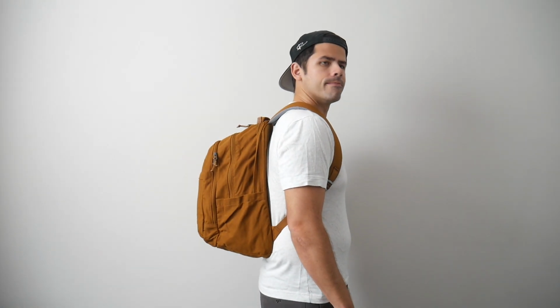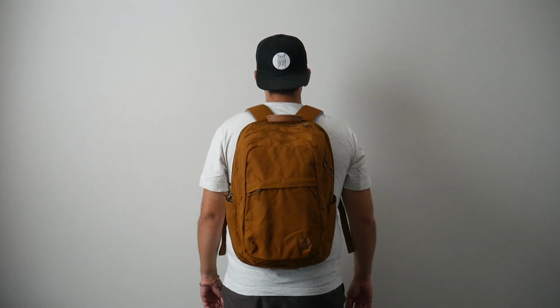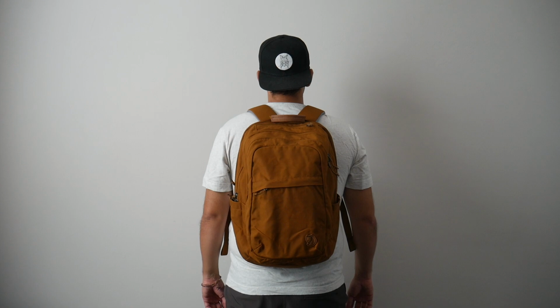The next bag on the list, which starts to bridge the functional with the more minimalist backpacks, is the Fjallraven Raven 28, which I looked at a while back on the channel, and it always kind of stayed with me. I was really impressed when I first used this, as it offers a very minimal aesthetic, kind of classic heritage vibe, but still bringing some of the functionality and technical features that I like from both tech bags and bags like the Osprey and Patagonia. I like the Raven series in particular.